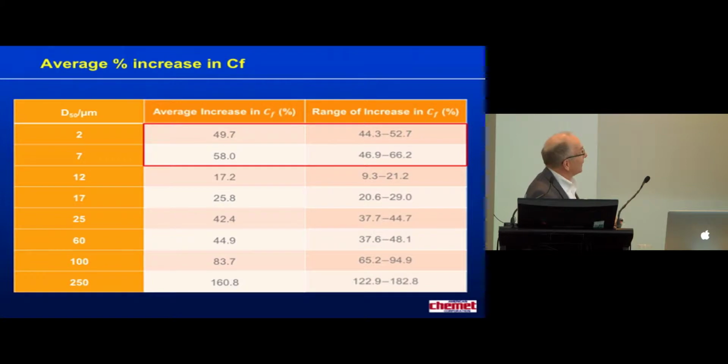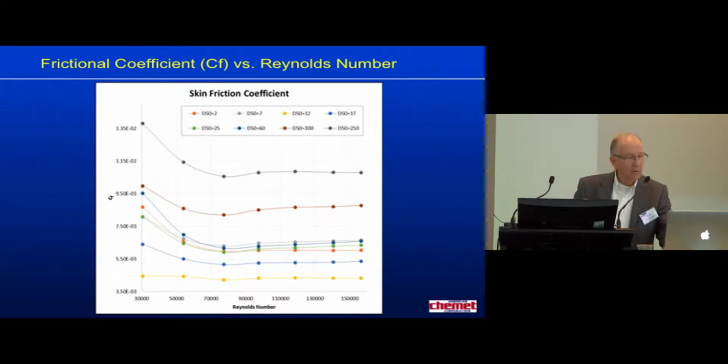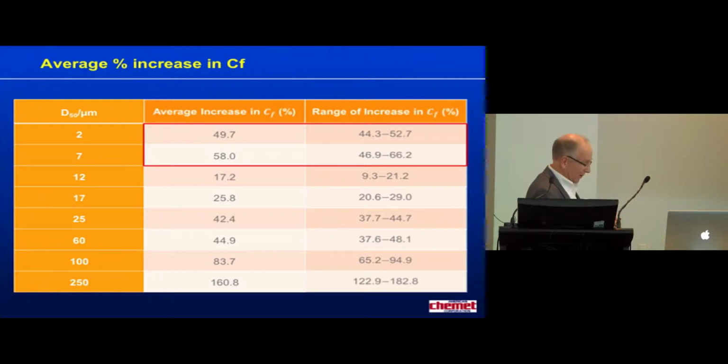Another one, if you go up on the right hand side, you can see the range of results. And they actually go up in a logical sequence. If you take those 2 out, you're going up and up. This 61 looks a bit odd. There's quite a bit of overlap here between the 17 and 12.